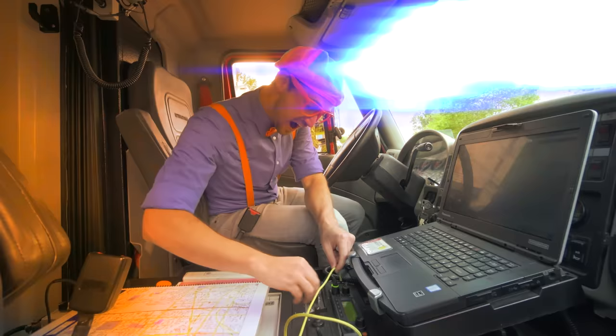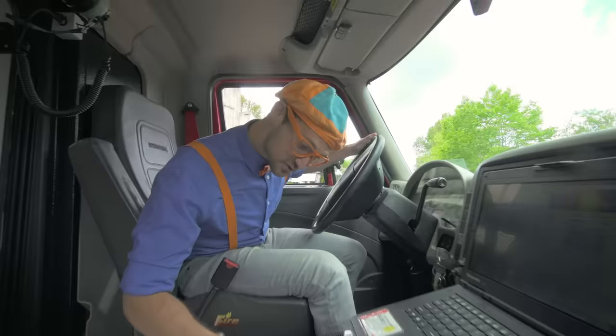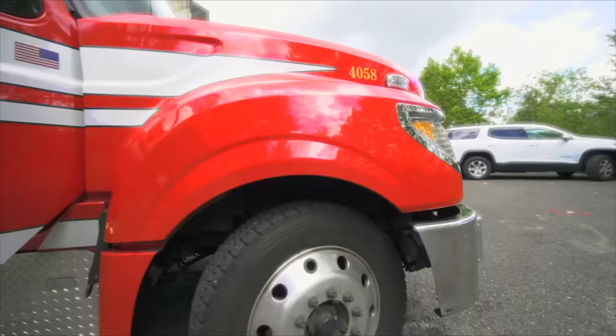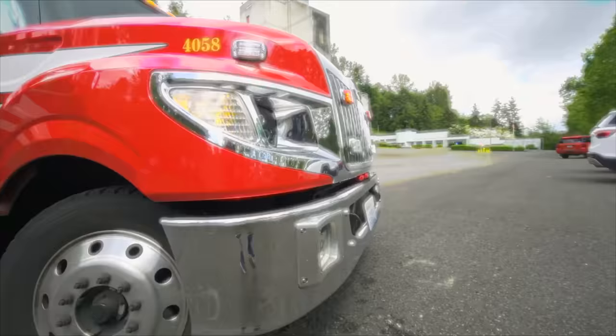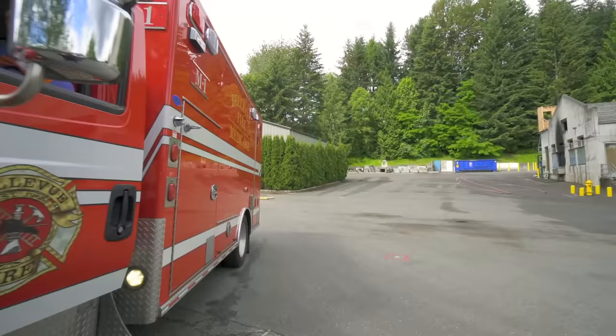Whoa! If you ever hear that and you're in a vehicle or on the sidewalk, get to the side because the ambulance is going to help someone. All right, and this right here turns on all of the lights. Go check them out. Whoa, the lights are so bright.